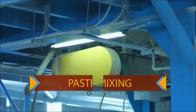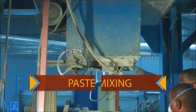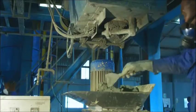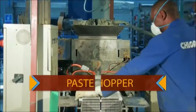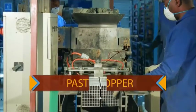From the silos, the lead oxide is taken into a paste mixer. This is where water, acid, and lead oxide are mixed together to form a paste. The acid used here is sulfuric acid. The paste is pumped and mixed into a cone drive. The paste is then pushed through a machine called a pasting hopper.